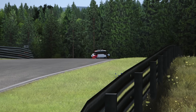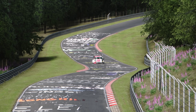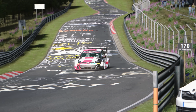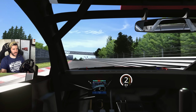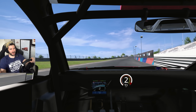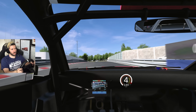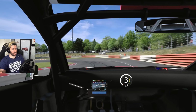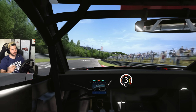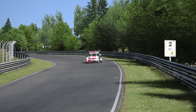So the real question is, will that difference in handling be enough for us to beat 7 minutes 20 round here in the old Group B Audi Quattro S1? Let's find out. Right, I have no idea what to expect here, but I would love to try and beat that Group B car, as much as I love it. Anyway, T1, we can brake very late here. I'm going to try not to rely on that handbrake as much. In fact, just use the fact that this car is super agile and feels like it can turn on a sixpence.